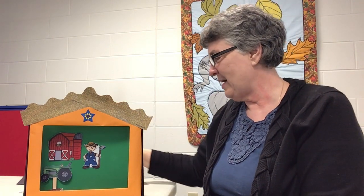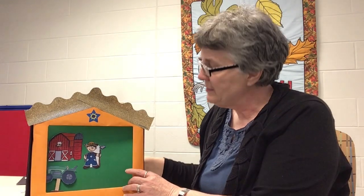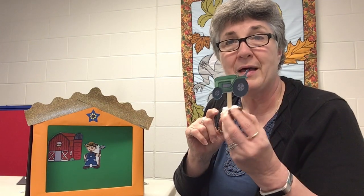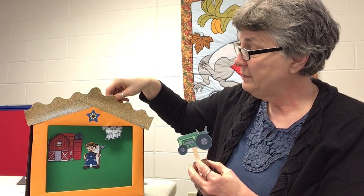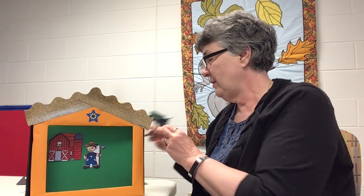Good job, guys. As you can see, you could make up stories, you could sing songs, you could do all kinds of things with stick puppets and your puppet stage. And like I said, sometimes you can make the sticks come from the bottom if you want to stand up, or you can put them from the top if you want to bring them to the top. All kinds of things you can do with your puppets and your puppet stage. Those are some fun toys to play with.